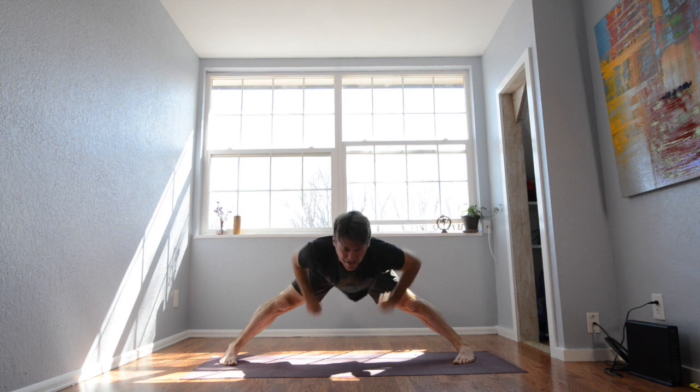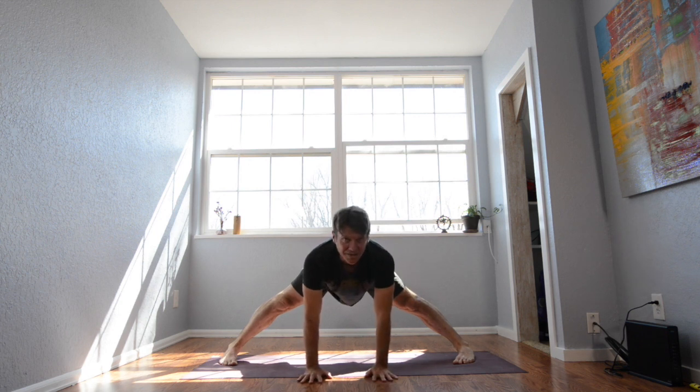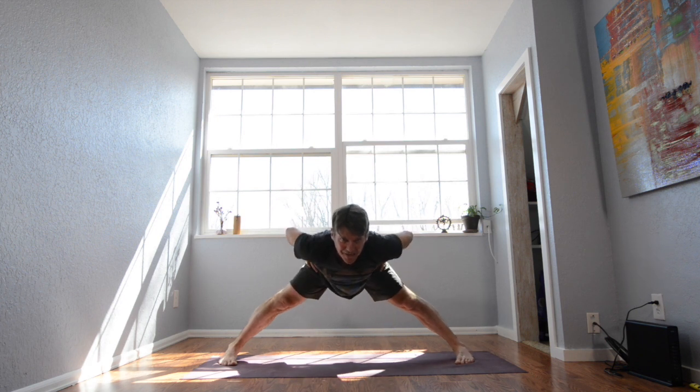And then walk your hands back under your shoulders. Long spine, hands to hips. Lift up. And then adjust your feet. We're going to transition to Trikonasana, triangle.